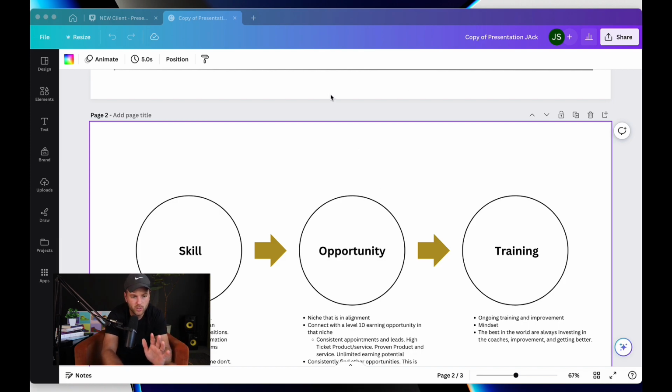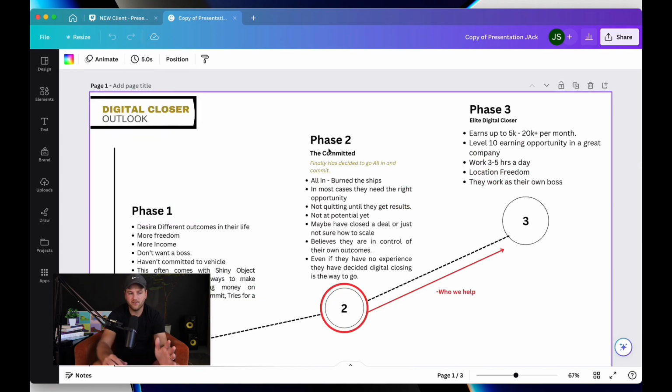A lot of people who are getting into this online space, I'm actually going to move it here. It looks like this. There's 3 different phases. Phase 1, maybe a lot of you. Figure out while I'm talking where you are in this chart. You're indecisive. You desire a different outcome. You want more freedom. You want more income. But the thing is, you haven't quite committed to how you're going to do that. You may have not kept your word to yourself. You may not have the discipline, but you probably haven't actually gone all in on a way to do it.